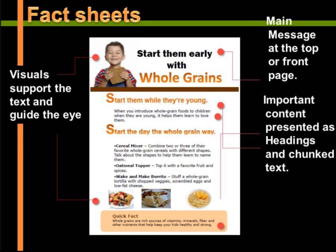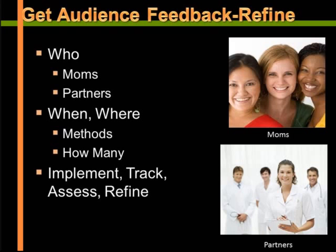The final point that I want to quickly talk about is the importance of getting feedback, not only from moms, but also from your partners and from your colleagues that will be helping you to disseminate and get the item where you want it to be. And get feedback from both moms and partners, and do it often and do it early.